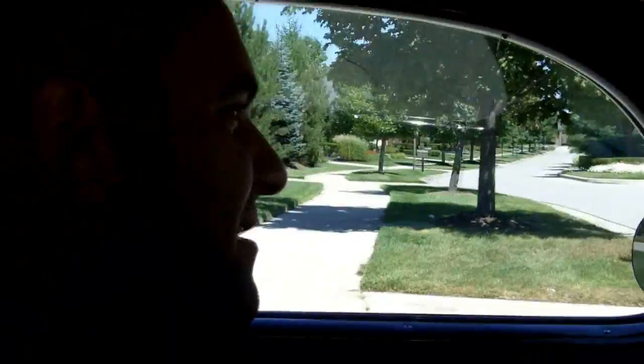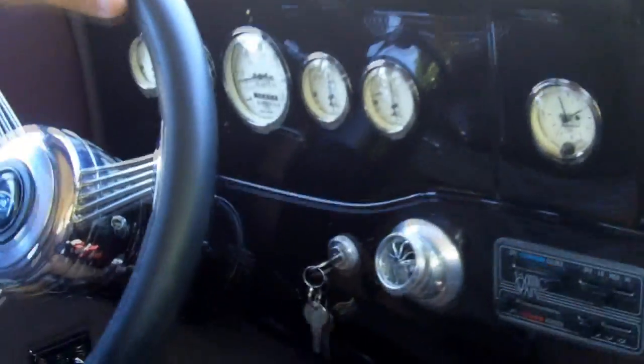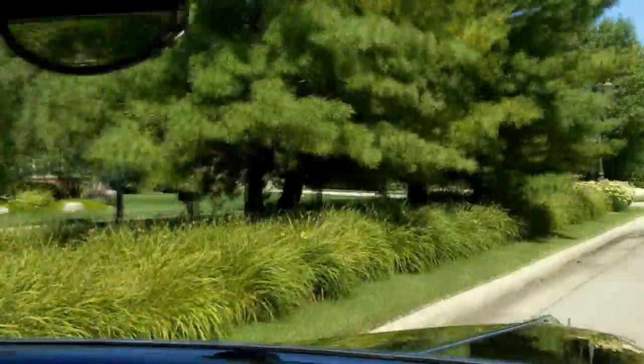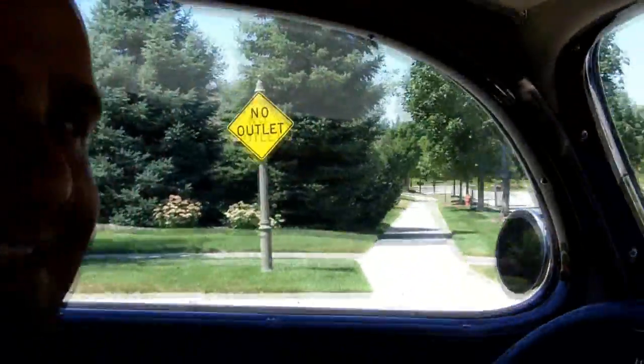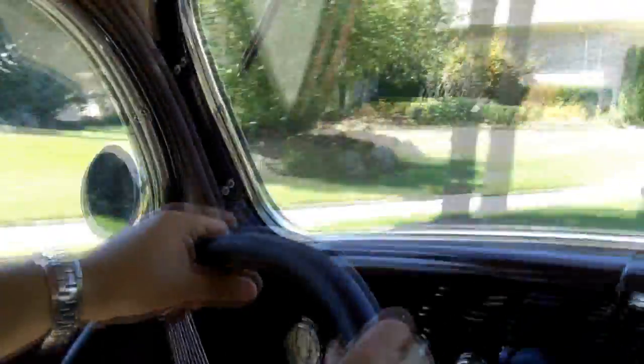Aubrey, I gotta tell you, this is one of the nicest cars I've ever driven in my life. It's like driving a brand new Cadillac, and it is so freaking cool. It's about 90 degrees here in Michigan today. We got the air on. This car is running at about 160 degrees, and we got power still. And everything on this car is just absolutely impeccable. It's perfect.